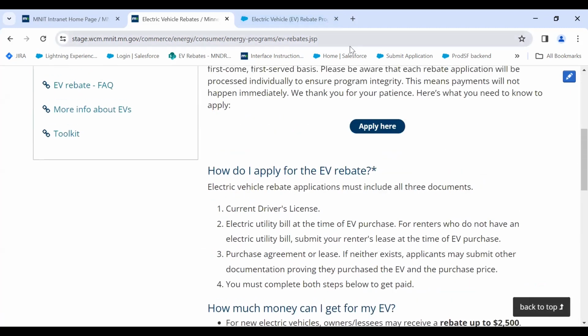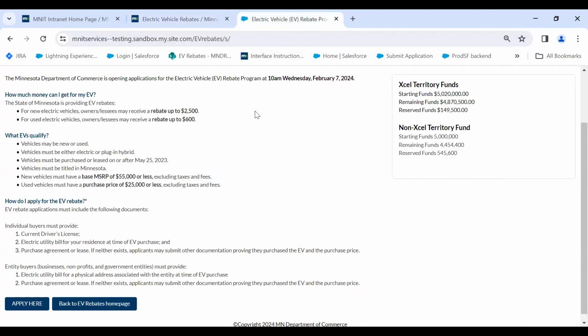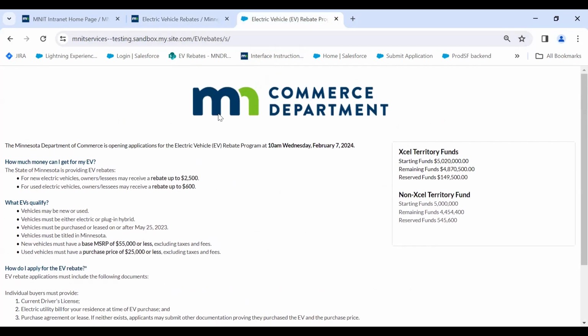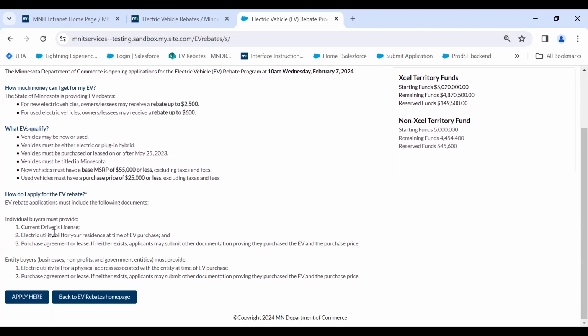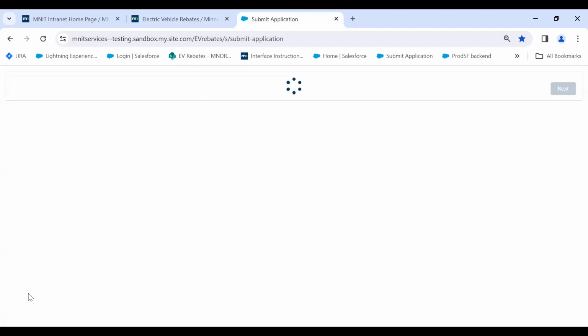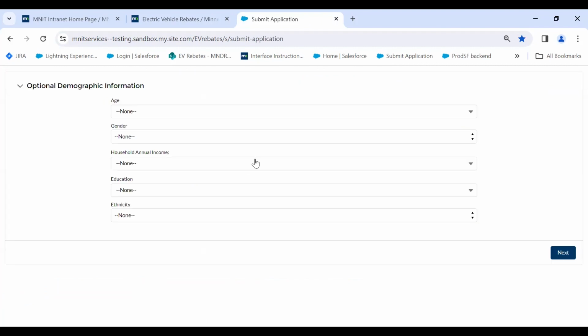So we'll go ahead and click on the button there, and this will take us to the landing page for the application. Again, this is information about how much money you can get, how you qualify for it, and the documents that you have to have. There will also be a running total up here of how much money is available, how much has been parceled out to individuals for their applications, and how much is left, so you can see what the amounts are. You click on the Apply Here button, and this will take you into the first page of the application.